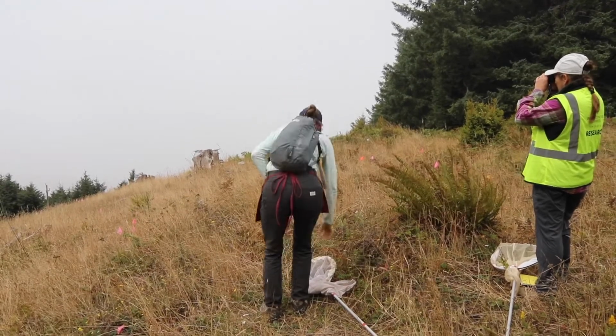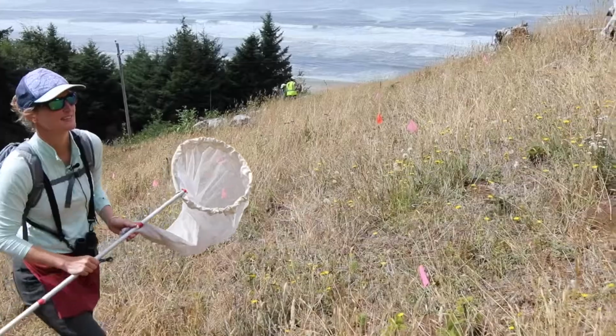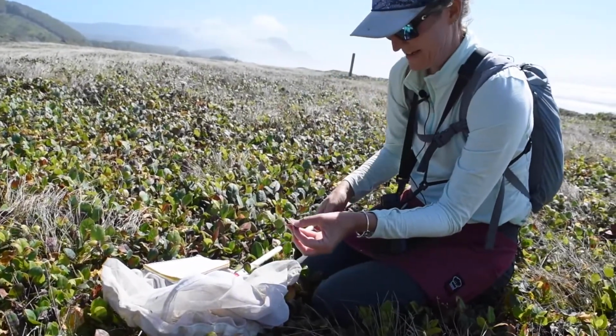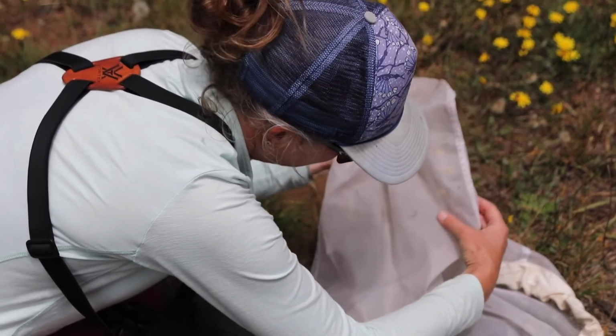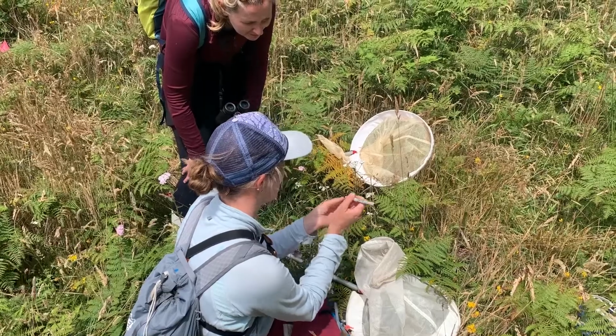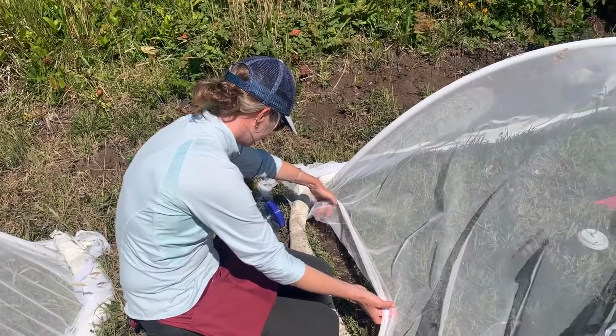Cheryl, I think that's your 160 over there. So we reached out to Dr. Erica Henry. Erica is an amazing butterfly ecologist. She's really one of the leading butterfly ecologists working with rare butterflies. She has incredible experience, diligence, creativity, and talent, and was the perfect person to really lead this study in the field.